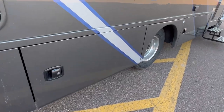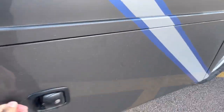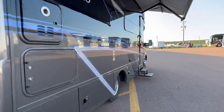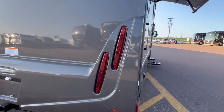I like what's behind here. We got ourselves a 4,000 watt generator. This runs on propane. More storage. Love that full body paint. Instant hot water. Gotta like that.